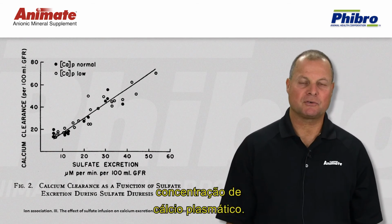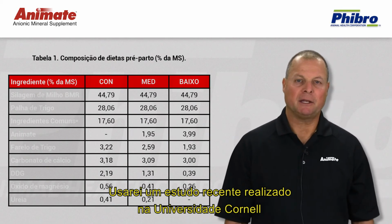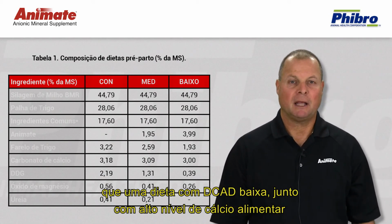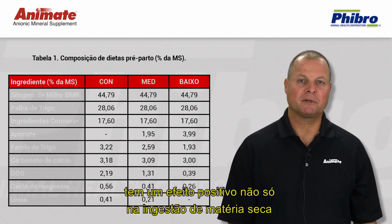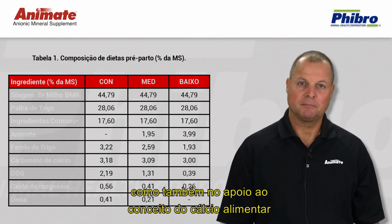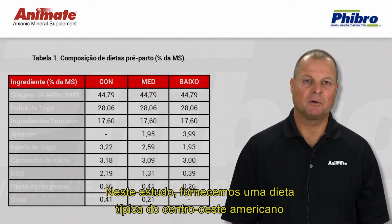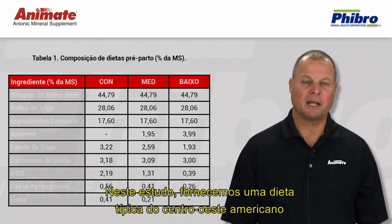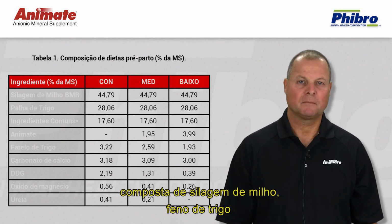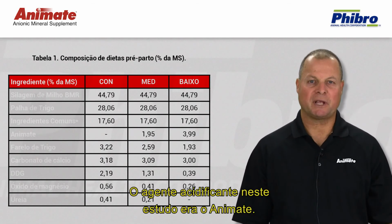plasma calcium concentration. I'm going to use a recent study we conducted at Cornell University to help illustrate and demonstrate to you that the use of a low DCAD diet along with high dietary calcium has a positive effect on not only dry matter intake and milk yield, but also helps support the concept of dietary calcium with excretion of calcium through urine. In this study, we fed a typical Midwest diet, Northeast diet for the United States, in which a diet was comprised of corn silage and wheat hay, and the typical normal ingredients. The acidifying agent in this study was Animate.